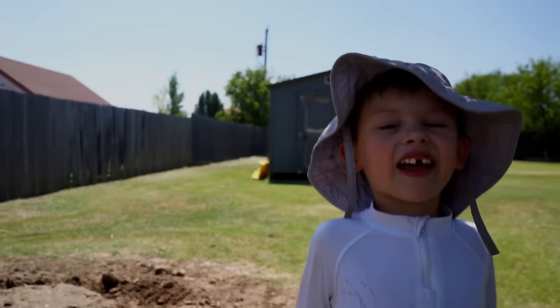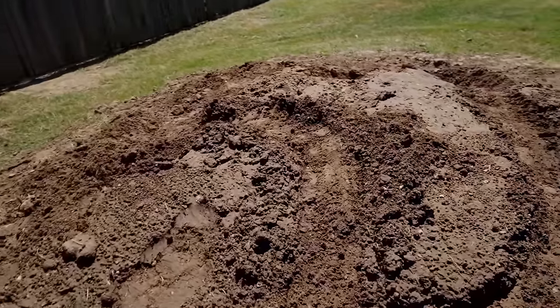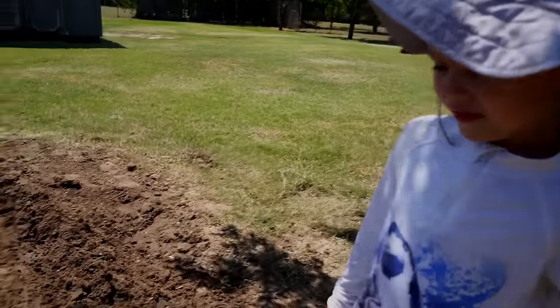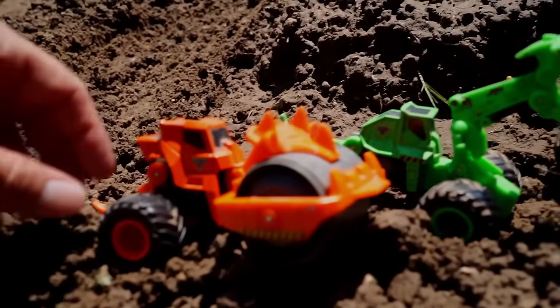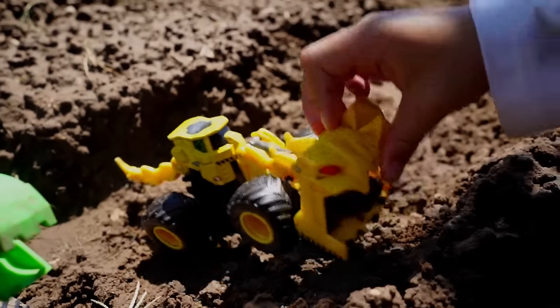Hey, Evan. Hi, Dad. Let's show the Stormers our backyard racetrack, okay? All right, Stormers, here it is right here. All right, Evan, I think we need to work on the track a little bit. And let's use our monster truck diggers. We have Roland and Diggs. And Scoops. All right, here we go.